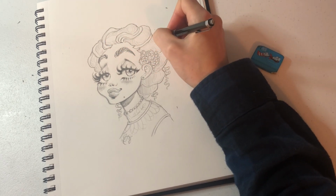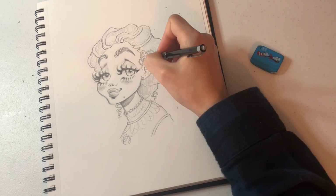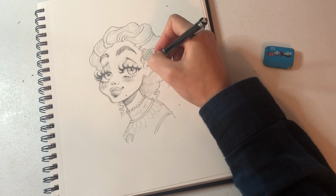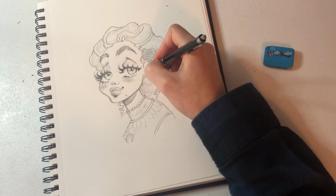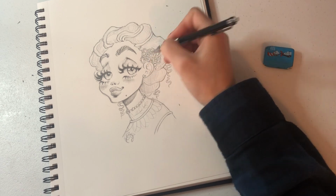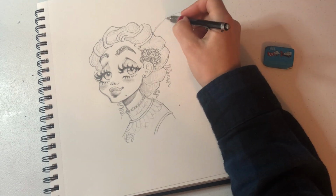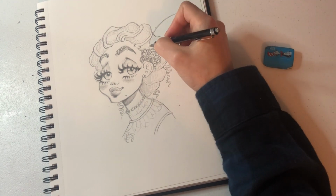I'm using a 0.5 Pentel Graph Gear 500. It's a very old, tough metal mechanical pencil. It's just a 0.5, nothing special. And if you've ever used a mechanical pencil long enough, you know that even on a small lead like this, you will have a flat edge and a sharp edge.